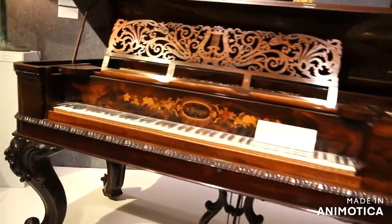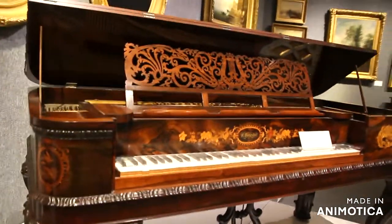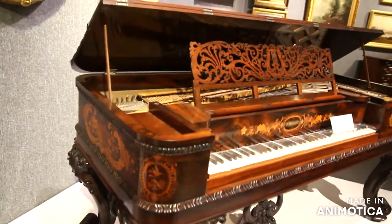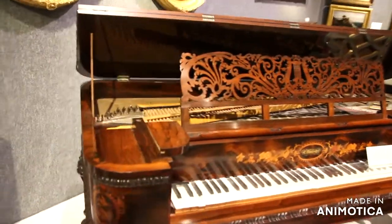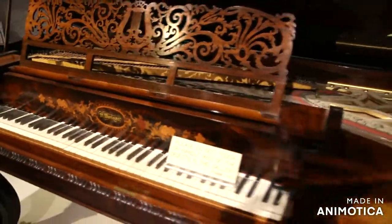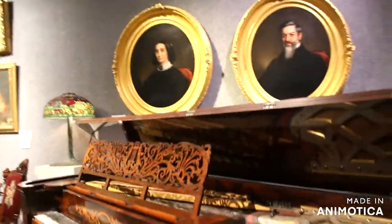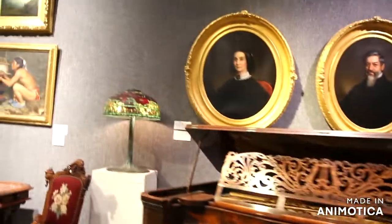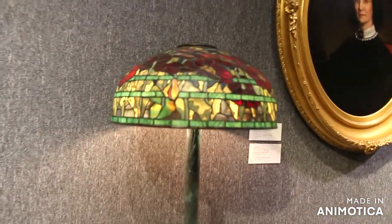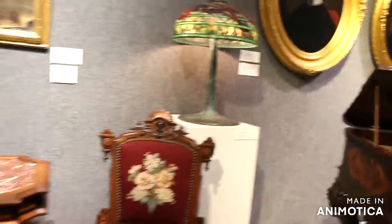So it's a war jester, and it's beautiful. You dare not touch it. Dare not touch one of those, but that is a beautiful piano. Beautiful. The intricacy of it. So we have a stained glass.